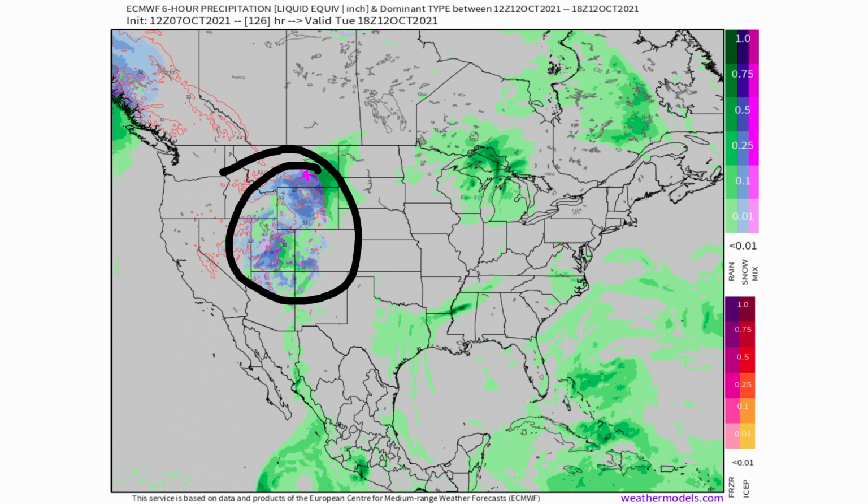As we move this on to Tuesday early afternoon, it will start to warm up a little bit. So now you're starting to see that some of the lower elevations are transitioning back into rain, but it is cold enough in some of these areas. The precipitation is coming down heavy enough that it can stay all snow.